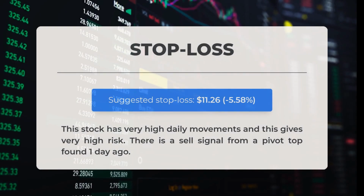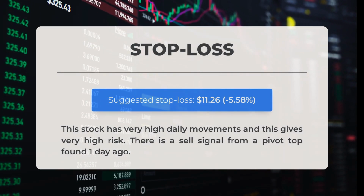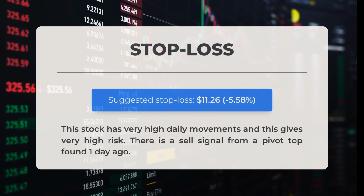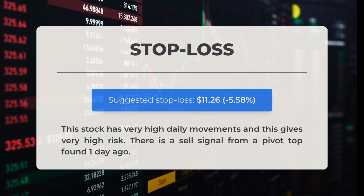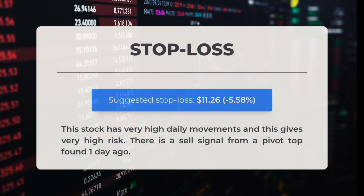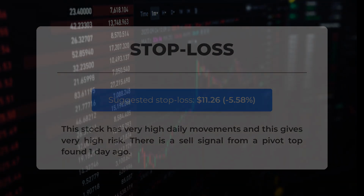Our recommended stop loss is set at $11.26, reflecting a decline of 5.58%. This stock exhibits very high daily fluctuations, which introduces significant risk. Additionally, a sell signal has emerged from a pivot top identified just 1 day ago.